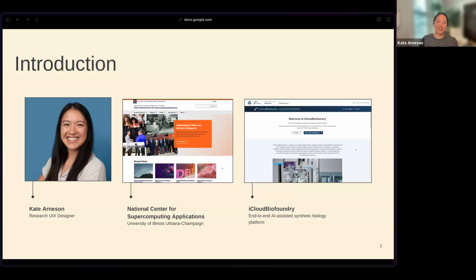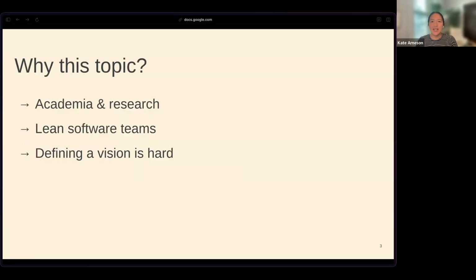Unfortunately, because we have a manuscript coming out soon, I can't share the link to the actual platform for you to try out. But the technical details of this project are less important. It's more important to understand the context that it is a software product in the academic research space.